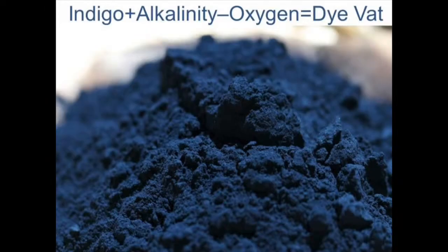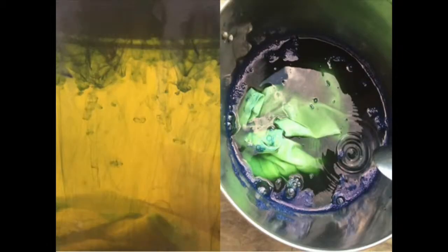By the time we get it and we work with it, it's a powder, and we buy it by the gram. And you have to do a few more steps, very similar to what you do to get the dye out of it. Again, you have to make a very alkaline vat. You have to add something to remove the excess oxygen, because you only see the blue when it's exposed to air. And what you need to do is create this thing called indigo white, which you see there is clear. So it will bond with the fiber when you have indigo white.